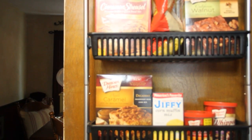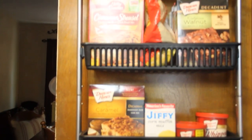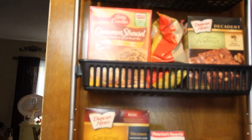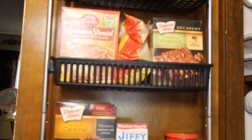Okay, so as I was saying, the third and fourth shelves both have baking things. I have some walnuts up there. This is a bag of walnuts because this holiday season is coming and I'll use a lot of those. And then I have, like I said, my cake mixes and brownie mixes and those kind of things, the quickies.